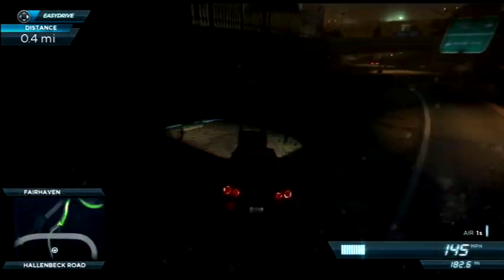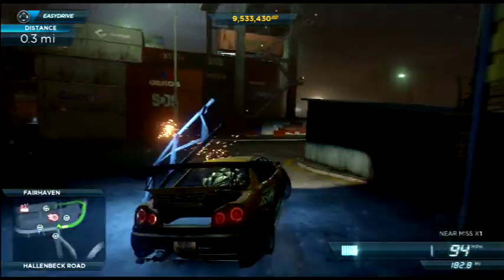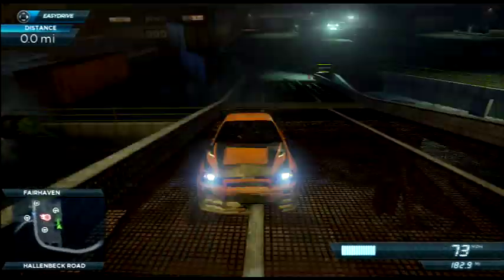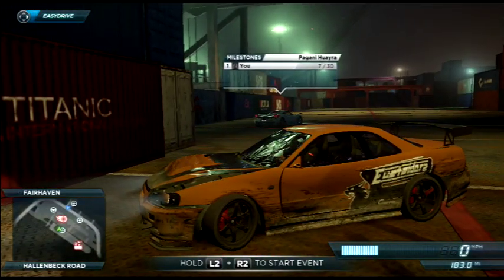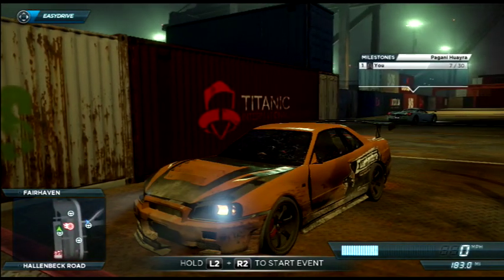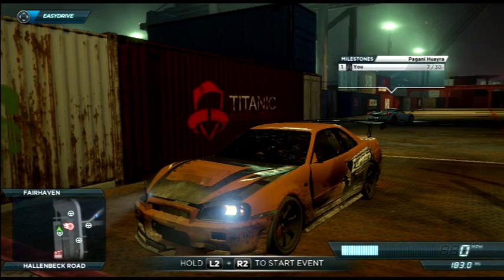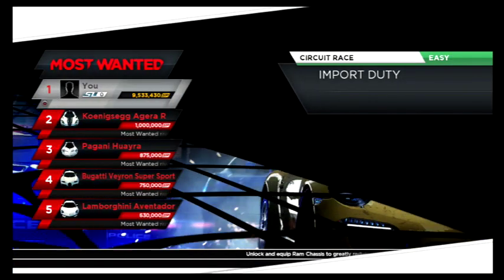Half a mile to go. Can't even drive half a mile without crashing, by the looks of it. Whoa. Oh, Pagani Huayra there. Nice. Yeah, I pretty much wrecked the car in those 6 miles. So yeah, sorry guys. Coincidentally, the Pagani Huayra is the next episode. So if you guys want to watch that, tune in next time.